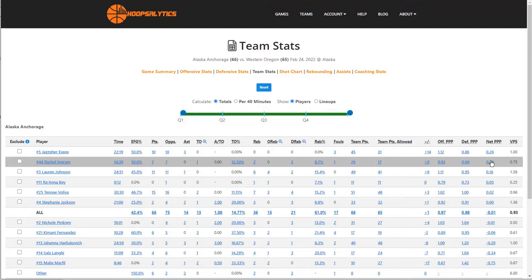And again, this is a one-game sample, so sometimes it will be slightly skewed until you get a decent sample size. But that's kind of how that goes.